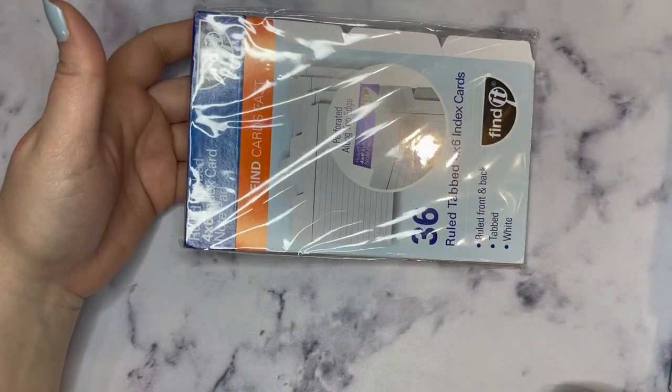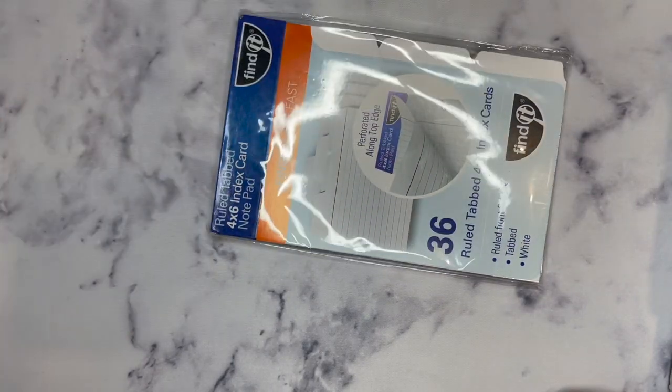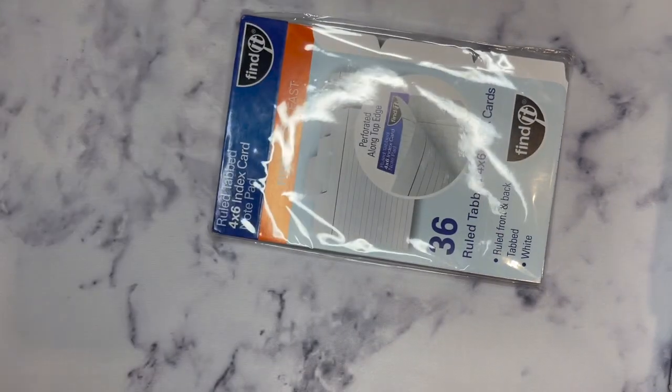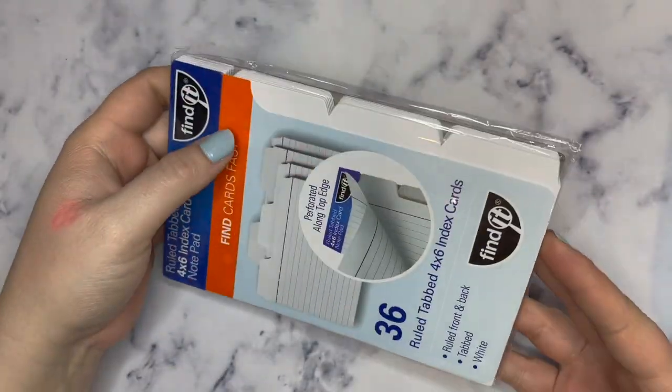The other thing I got that's related to that is I did just pick up the dividers. These are 4x6, and then this is 4.5x6.5, and then 9 inches long. So I'm hoping these will fit. If not, I could trim them, but your girl is not about to buy cardstock and cut it and do all that. I thought that was a good deal, so I bought it.